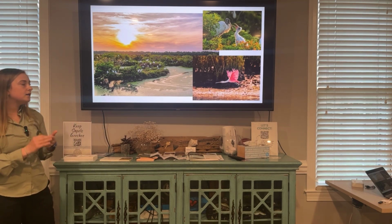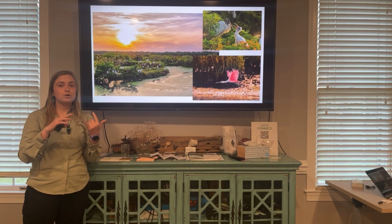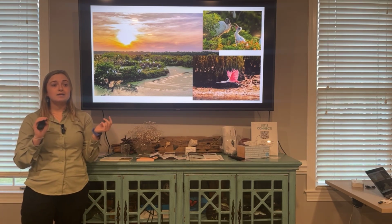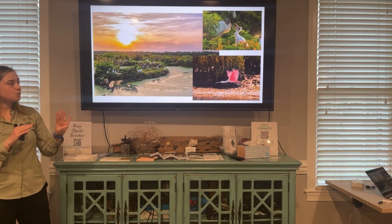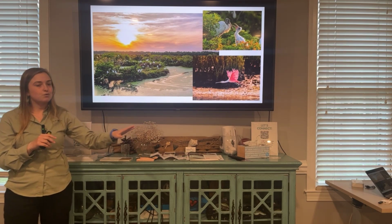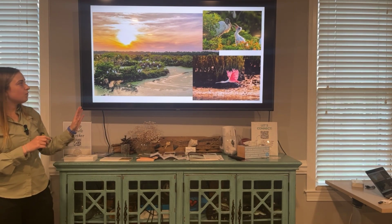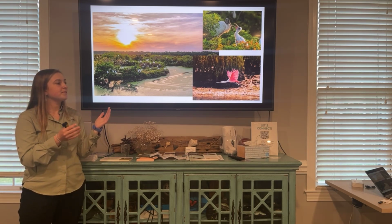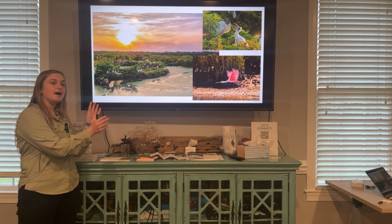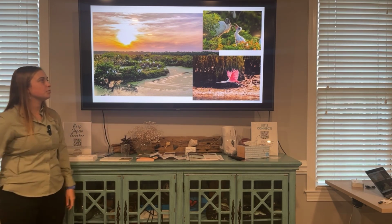So we have great egrets, snowy egrets, wood storks, tricolored herons, cattle egrets, black-crowned night herons, and we are one of 4 spots in Georgia that has roseate spoonbills that nest consistently at our wading bird rookery. So we're very lucky that we were able to take an area that was built for a different purpose and pivot and be able to create a safe haven for these important birds.